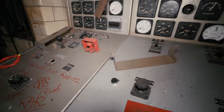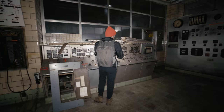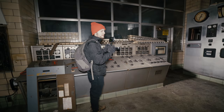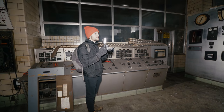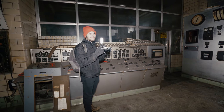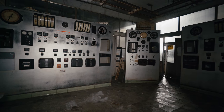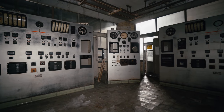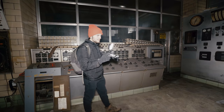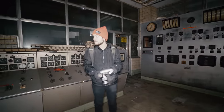It must be so strange to be in here working for like 20 years. Yeah, and imagine coming back here. If you were a worker who worked here on the last day of work, it's just quiet when you leave. Most of the workers who worked here probably have no idea what it looks like now. I doubt they imagine it this decayed. They probably imagine it in their head exactly how it was when they left. Probably. That's the last time they saw it.